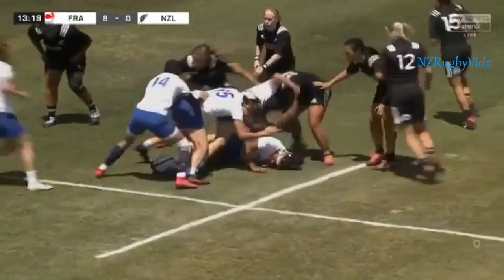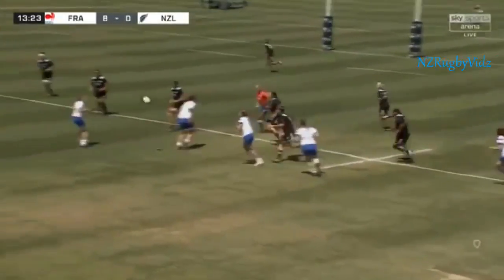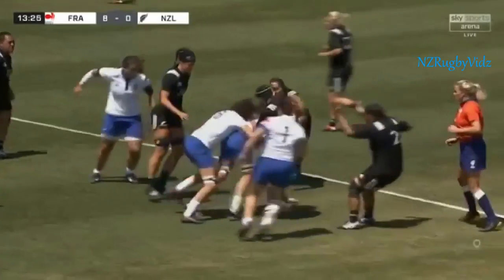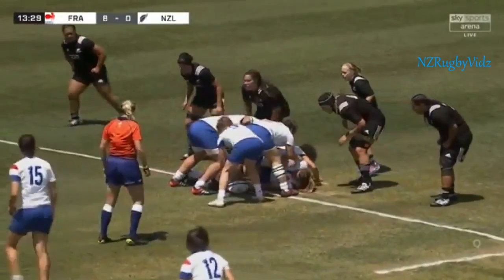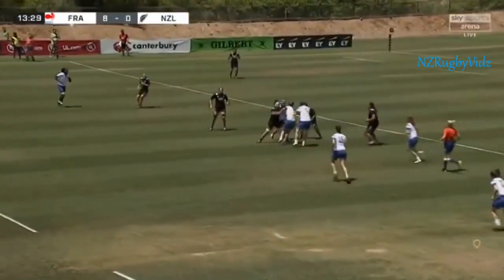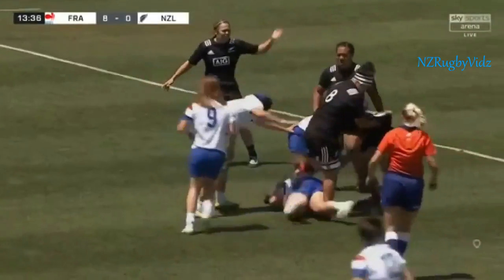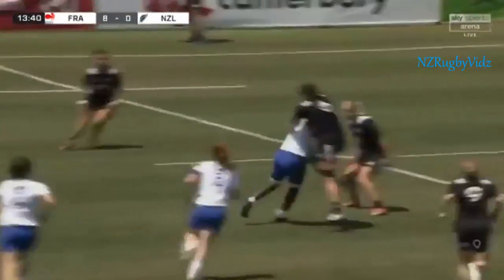Going forward. Keep coming. Bourdon. She's a menace here. May hitting May to get them more meters. They're just over the 22, France. Bourdon going out the back here. France needs to put a little bit of depth in their back line.